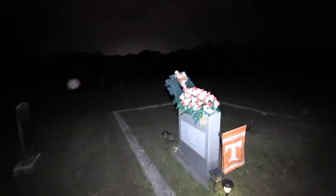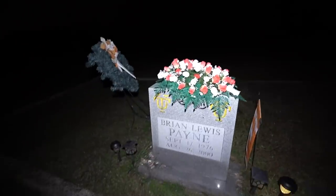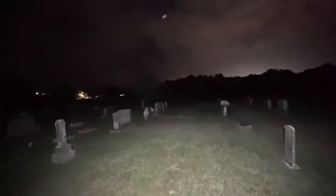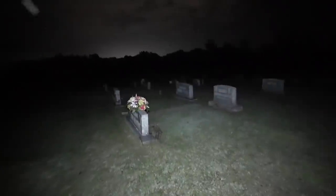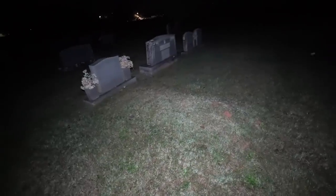Oh, this looks pretty new. Yep, 2000. Oh man, Brian. Brian was young. Rest in peace, Brian. Look, there's another grave popping up out of the ground. It's another casket. Some of these are coming out of the ground, like literally rising from the dead. I've never seen anything like this. You can see the outline of all of these. Look at this one, it's another one.